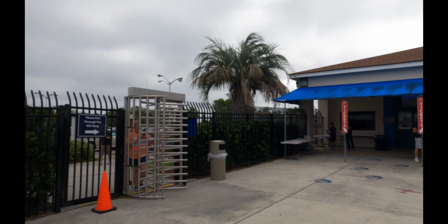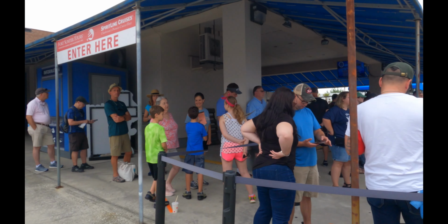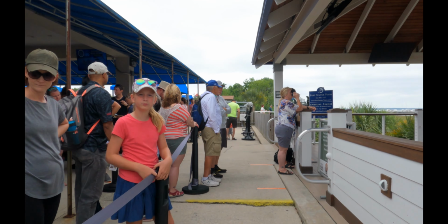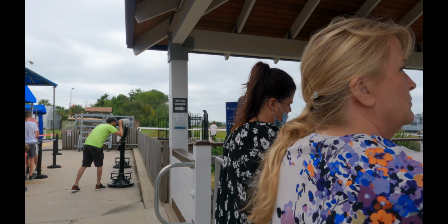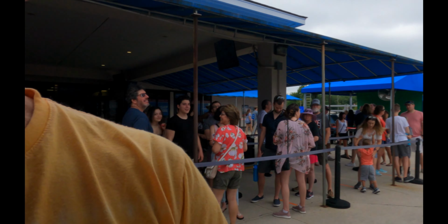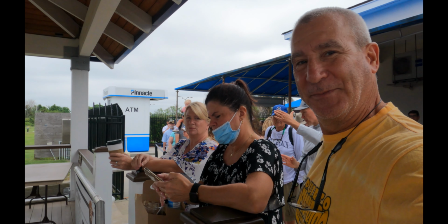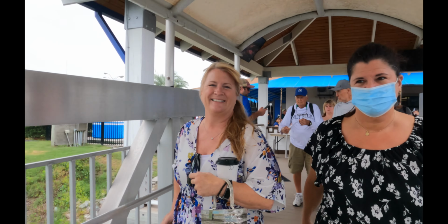Time for a pro tip. If you get here early, to the point where the last assignment for passengers, like we do, we got here early. And off we go to Fort Sumter.